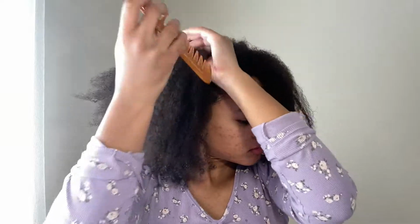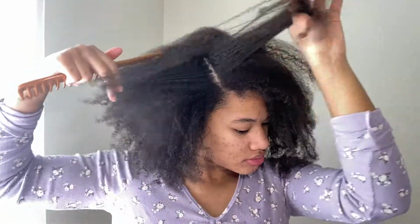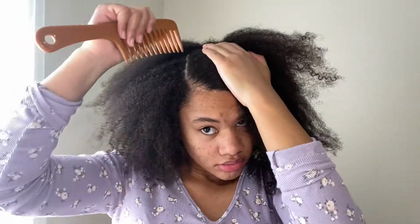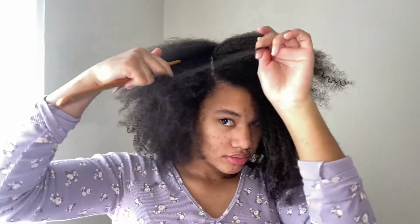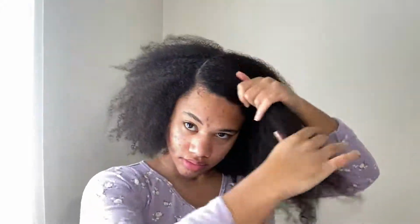Now I'm going to put my hair into a low, sleek bun, so I'm parting my hair into a side part using a wide tooth comb. And now I'm putting my hair into a low bun and tying it with a satin scrunchie.